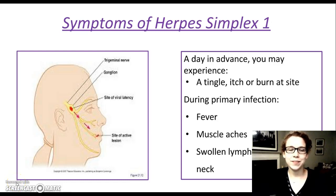I'm going to be telling you about the symptoms, signs, and transmission that are associated with the herpes simplex 1 virus. I am actually speaking from firsthand experience as I am a carrier of the virus. So everything I'm going to be talking about I have experienced personally.